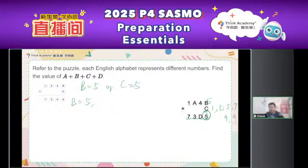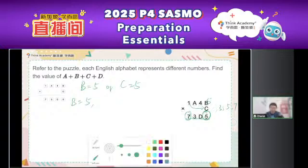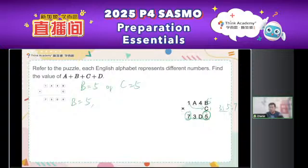However, you will find 1 times C equals 7. Is it possible that C equals 9? No. At most it equals 7. But 1 times C equals 7, so C equals 1? I think it's too small. If this one equals 1, it could not involve any carryover, right? How about 3, 5, and 7?